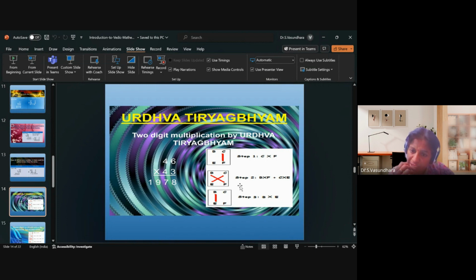First, take the units place product, like 6 threes are 18. Then go for the cross multiplication. While taking the product by Urdhva Tiryagbhyam, units place product, then go for opposite diagonal places. Take the summation: 4 threes are 12 plus 4 sixes are 24. Then go for the tens place product. First one is units place, then the corresponding cross diagonal summation, then take the corresponding tens place product.